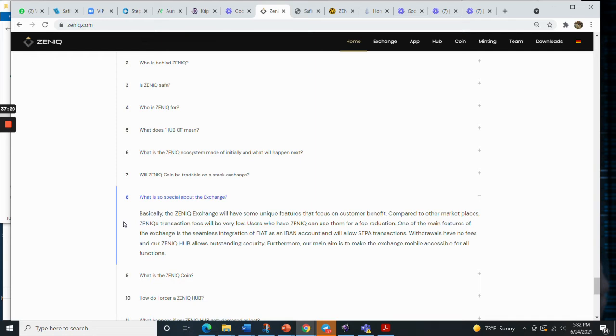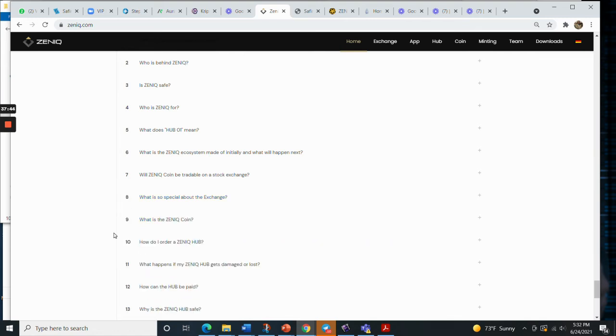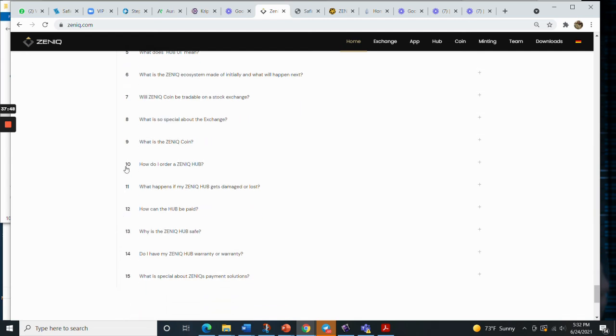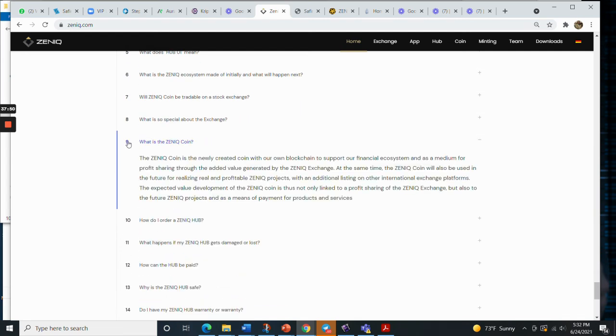One of the main features of the exchange is the seamless integration of fiat as IBAN account and will allow SEPA transactions. Withdrawals have no fees, and our Zeniq Hub allows outstanding security. Furthermore, our main aim is to make the exchange mobile accessible for all functions. And yes, this is another profit center for coin holders of the Zeniq Coin. We will get 100% of the commissions from the fees generated by that exchange. It's pretty awesome. What is the Zeniq Coin?